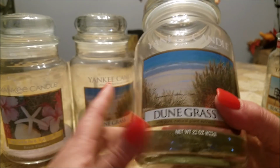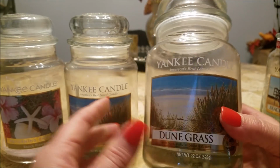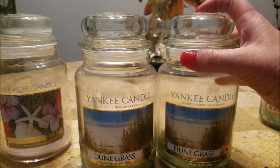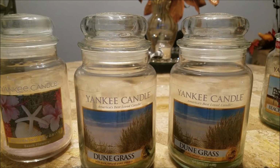Dune Grass. This is a discontinued scent that a lot of people love. And I was really surprised about this one. As you can see, I had two going, and they're my last two. I don't have any more. I was really scared to burn this for a few years because when it came back as a treasure several years ago, I think it's been maybe five years now, let's see, what year? 2014. So four years. I burnt one, and it was so strong it almost gave me a headache.